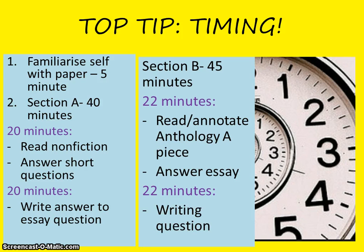Then 45 minutes, Section B. Divide it into half. You've got 22 minutes to read and annotate your Anthology A piece and write your essay on it, and then 22 minutes for you to do the writing question.